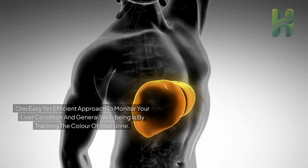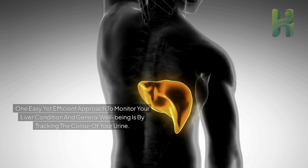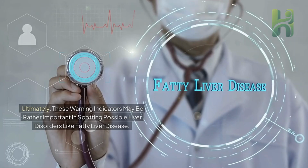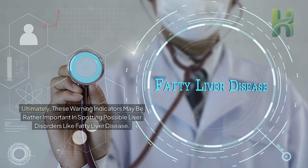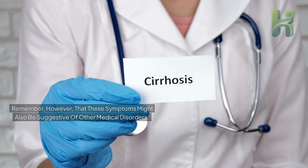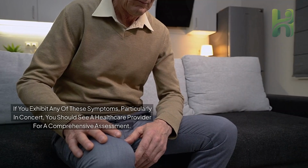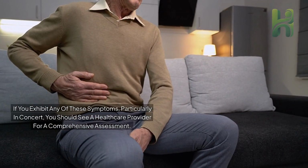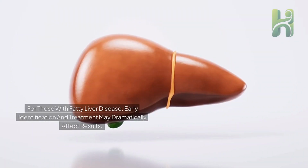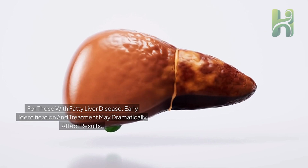One easy yet efficient approach to monitor your liver condition and general well-being is by tracking the color of your urine. Ultimately, these warning indicators may be rather important in spotting possible liver disorders, like fatty liver disease. Remember, however, that these symptoms might also be suggestive of other medical disorders. If you exhibit any of these symptoms, particularly in concert, you should see a healthcare provider for a comprehensive assessment. For those with fatty liver disease, early identification and treatment may dramatically affect results.